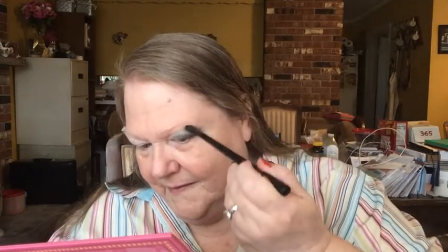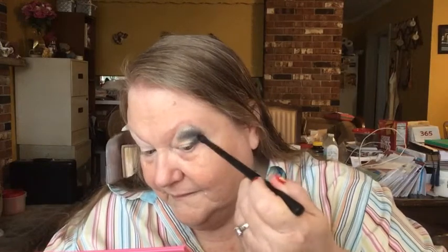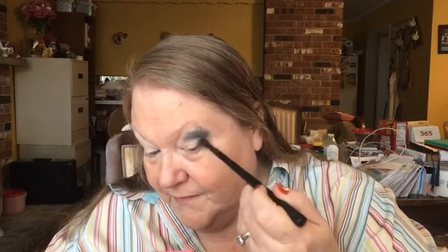So far we have on the eyes two shimmers. And I'm just going to pull that up. I could go in another time with the navy, but I feel like that's dark enough.